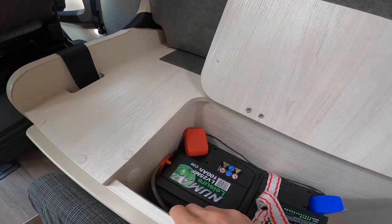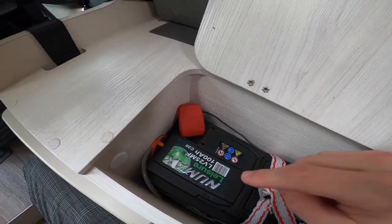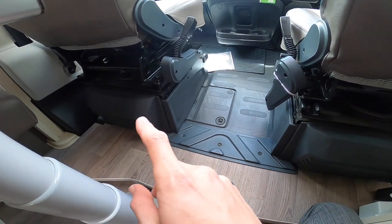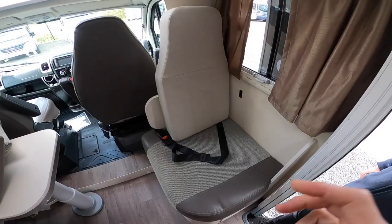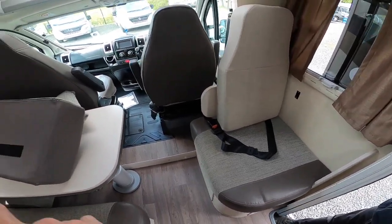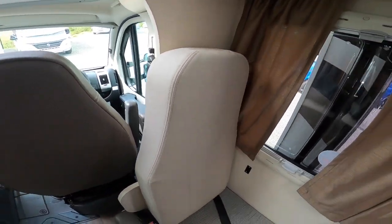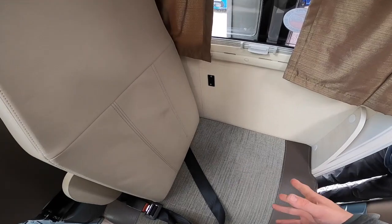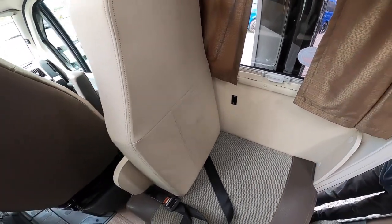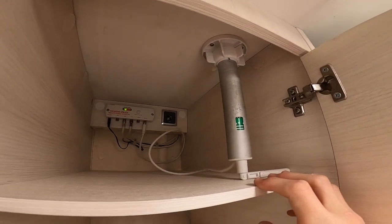Underneath the side facing seat beside the habitation door, you have your additional leisure battery, which is in here. Obviously your main leisure battery lives underneath the passenger seat, and the engine battery is underneath the floor. And then to form your fifth travelling seat, you'd remove the base cushion off the backrest, put the backrest in, which just clips over the wooden board there, and then keep your base cushion in, use the seat belt, and there you do have a 5th occasional seat.